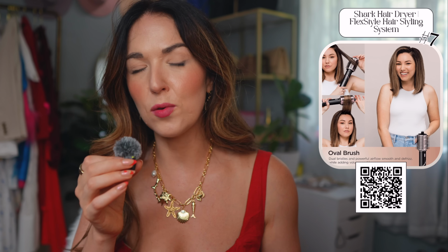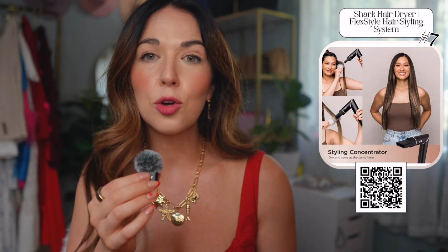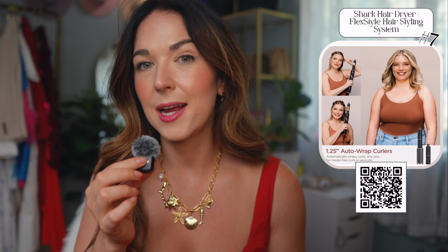A more budget-friendly system to the Dyson Airwrap, if it's still not in the budget for you, even on Prime Day, is the Shark FlexStyle hairstyling system. Obviously, this is a bit lower in price, but it still has absolutely rave reviews. I can't speak to this personally because I've never used it, but it seems like it has a lot of really similar attachments. And I do know that Shark does make a great product, so I have confidence that this is going to be a great hairstyling system as well.